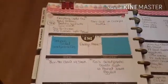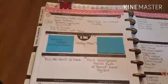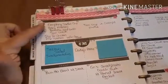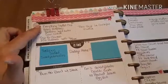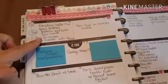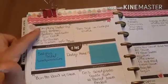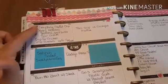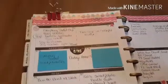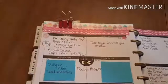This week we are doing everything stuffed chicken. I have made it before. It's just chicken that you cut a slit in. You stuff it with a little bit of cream cheese, and then you dip it in egg white, and you put poppy seeds, sesame seeds, minced dried garlic and minced dried onions on the outside, and you just cook it like that. It's really, really good. It tastes like an everything bagel, which is awesome. Who doesn't love an everything bagel?